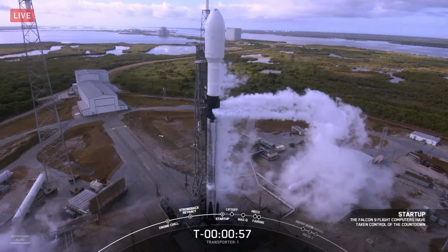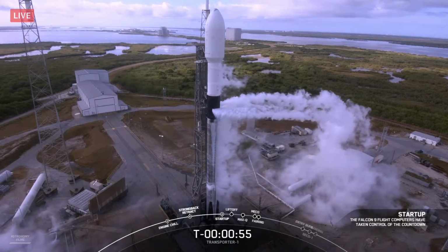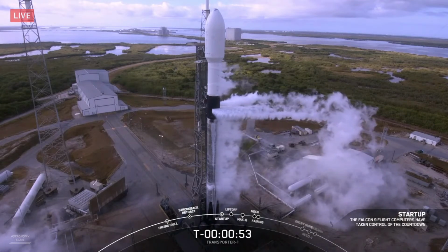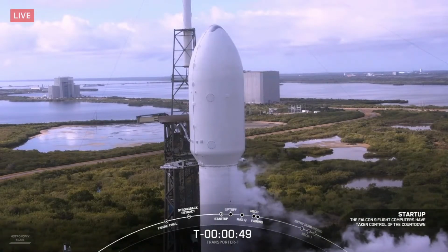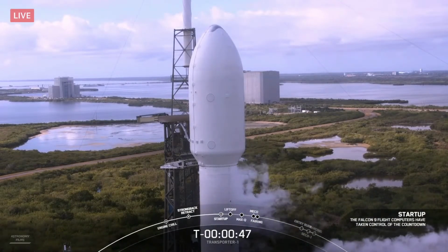Falcon 9 is in startup. The vehicle is in startup. Both stages are beginning to pressurize for launch. In a few seconds here, we should be hearing the launch director give the final go for liftoff.